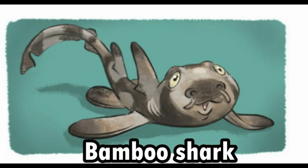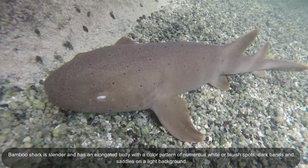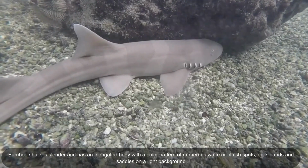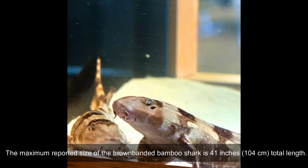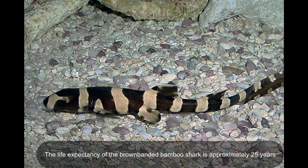Bamboo shark. Bamboo shark is slender and has an elongated body with a color pattern of numerous white or bluish spots, dark bands and saddles on a light background. The maximum reported size of the brown-banded bamboo shark is 41 inches, 104 centimeters total length. The life expectancy of the brown-banded bamboo shark is approximately 25 years.